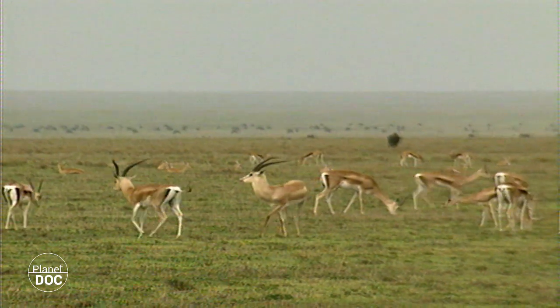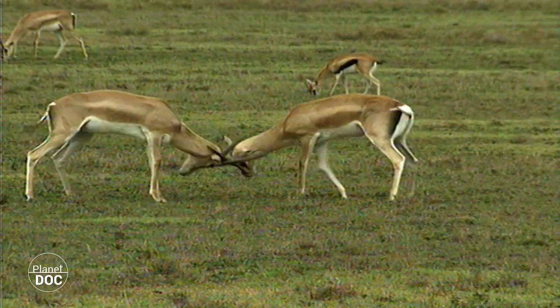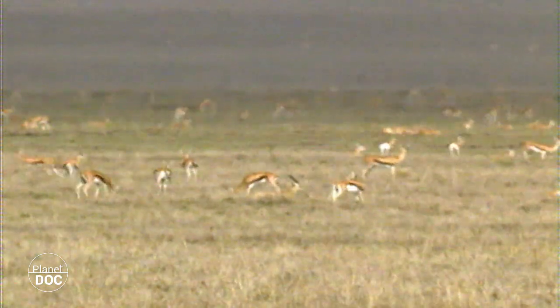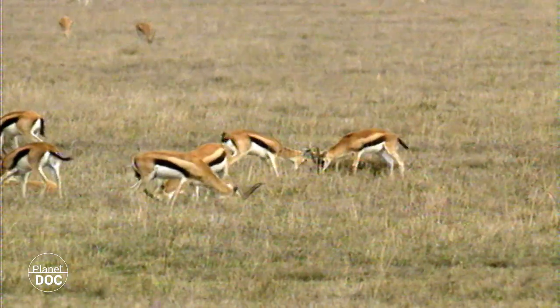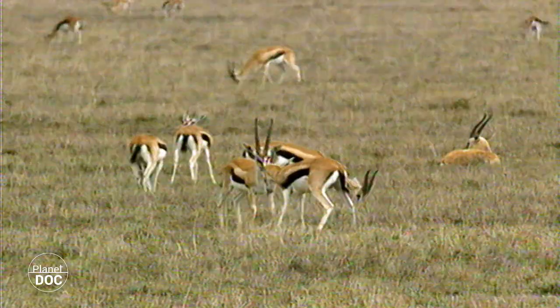For the Grant's gazelles, this is the mating season, and each male has to defend his group of females. Though fights do occasionally occur, a show of strength is usually all that is required to frighten off weaker rivals. Their close relatives, the Thompson's gazelle, seem to have followed their example and are also ready to mate. The grasslands are soon covered with males testing their strength and couples engaged in courting, and not just the gazelles.